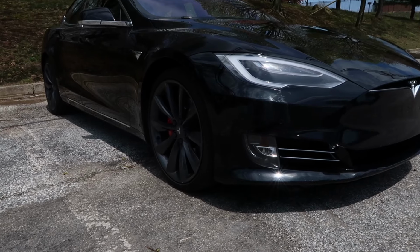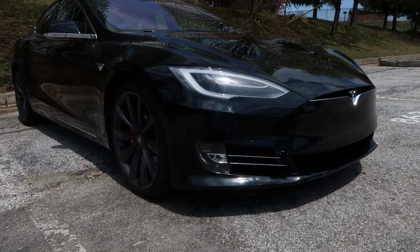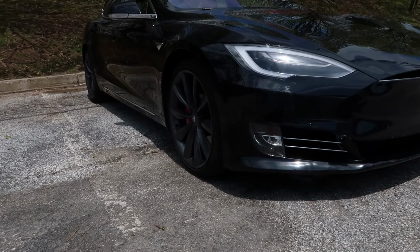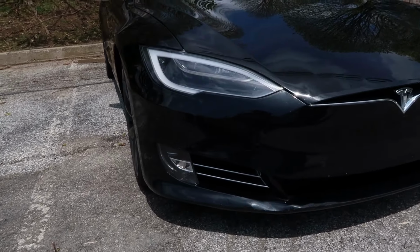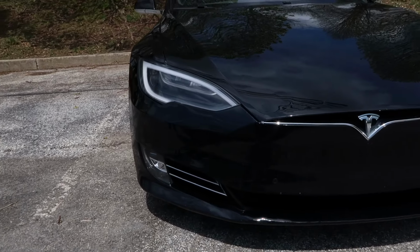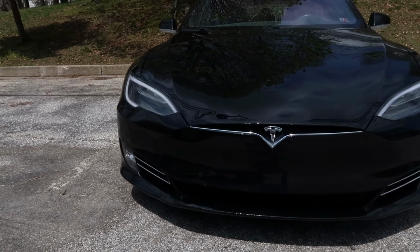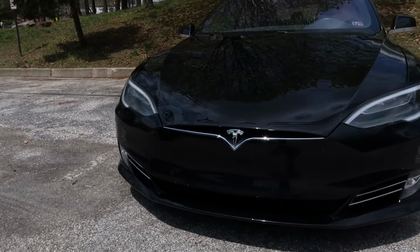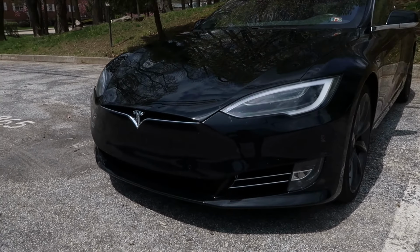So new for 2017. As we said, this is a 2017 model. You get your updated headlights that come in 3 different positions. These new headlights are able to read your steering angle and speed and adjust the lights correctly to exactly what you need. So that's new for 2017.